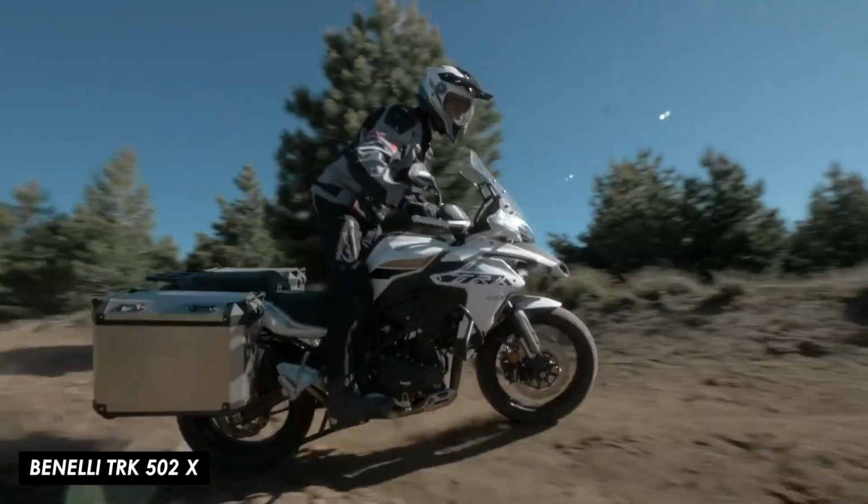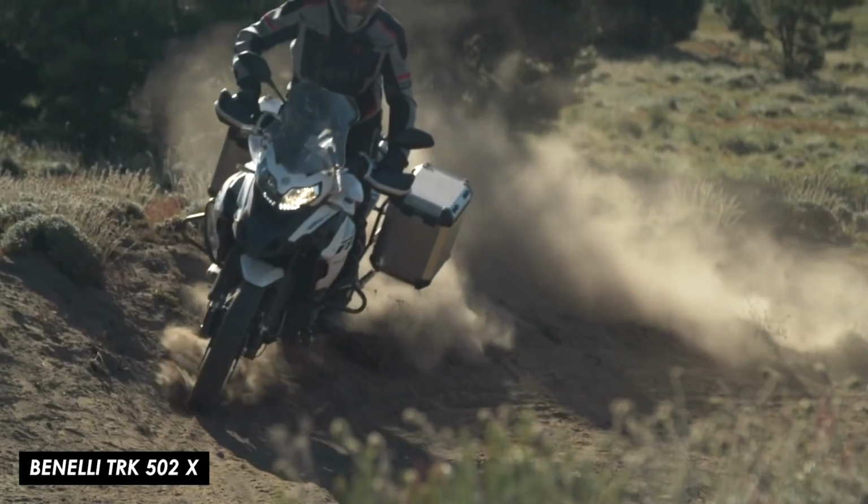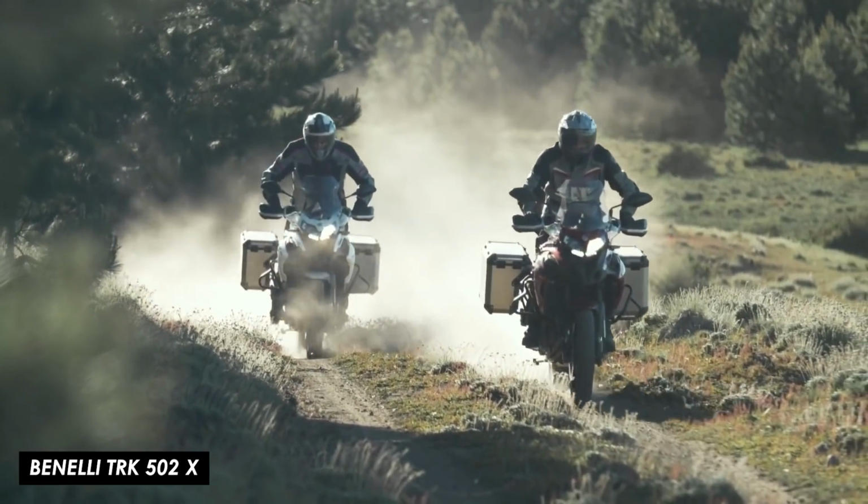But look, let me say, the big one, the 9.5, it looks pretty good. But first up, the 5.5, which is built in partnership with the Chinese manufacturer QJ. They're also responsible for bikes under the Benelli brand.